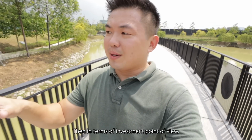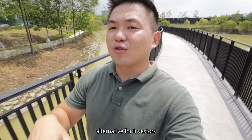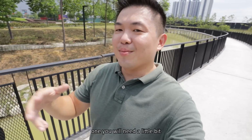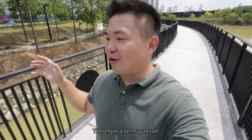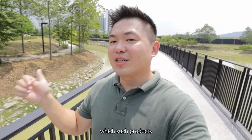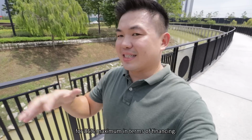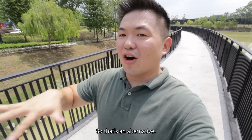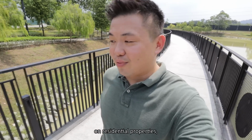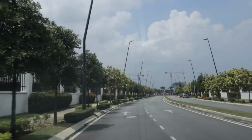Then in terms of investment point of view, this will be a different alternative for investors who have invested beyond 2 residential properties lah. So for the third one, you will need a little bit more down payment. Therefore, a lot may resort to commercial properties already. So if you're interested in such a product, you usually qualify for 85% maximum in terms of financing. So that's an alternative if you have invested beyond your 2 slots of residential properties lah. For Malaysians, right? For Malaysians. Okay, let's go to Ardence Crest.